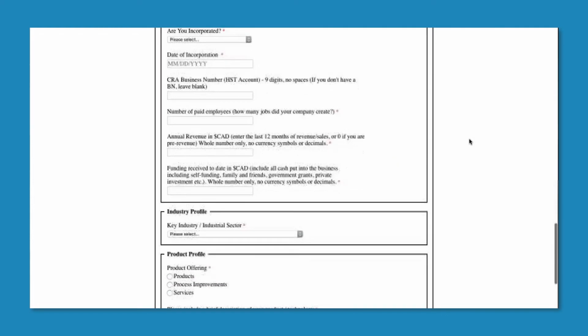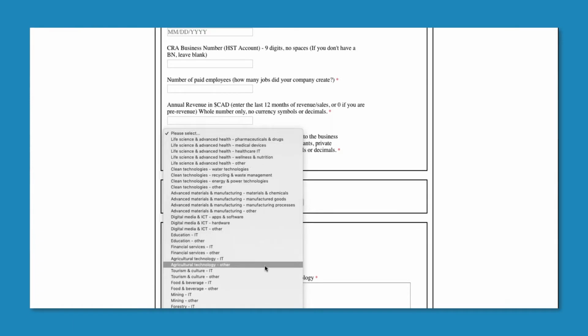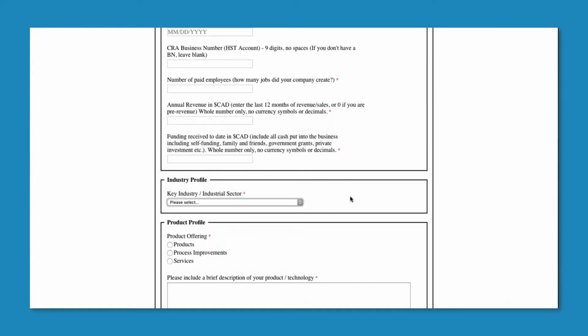And then I believe the radio button field was a big one. Yep, Hannah turned this one into a drop-down field for us. It'll work the same way, it's just much more user-friendly, and it takes up less space in your form.